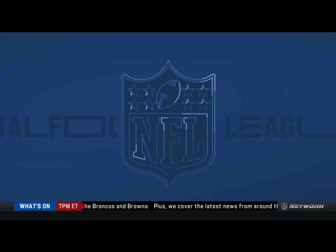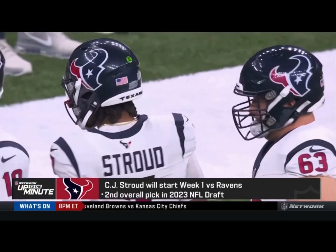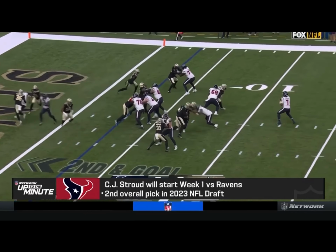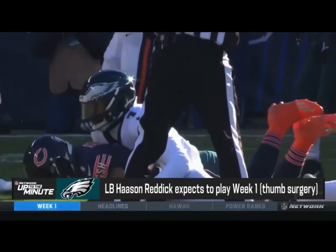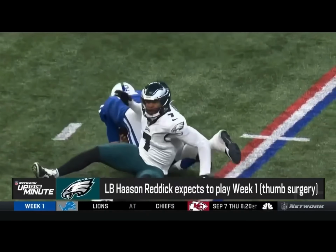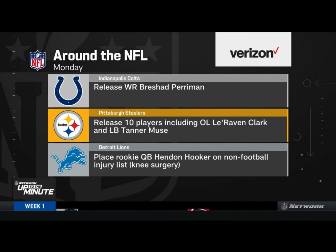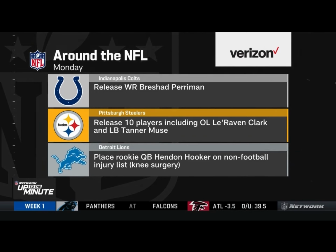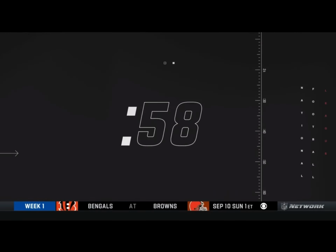I'm Taylor Bishotti with an NFL Network up-to-the-minute update. The Texans have named their starting quarterback. Second overall pick, C.J. Stroud, will be leading Houston into Baltimore Week 1 when they face the Ravens. Stroud says he feels blessed to be a starting quarterback in the NFL at such a young age, but reiterated, quote, nothing changes, gotta keep working. Elsewhere, Eagles Pro Bowl pass rusher Haason Reddick said Monday he's on track to play Week 1 despite undergoing thumb surgery last week. Reddick says he may wear a protective device on his thumb, but doesn't expect it to impact his performance. And with teams required to get down to 53 players by Tuesday at 4 Eastern, some roster moves are starting now. The Colts are releasing former first-round pick Rashad Perriman. The Steelers released 10 players, including veteran LaRaven Clark and Tanner Muse. And Lions rookie quarterback Hendon Hooker will start the year on the non-football injury list. This update is presented by Verizon.